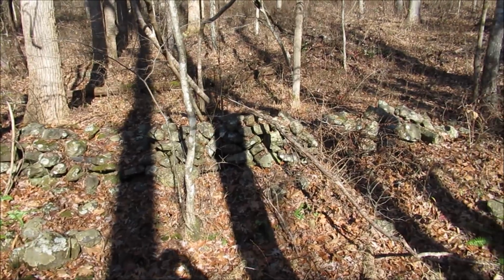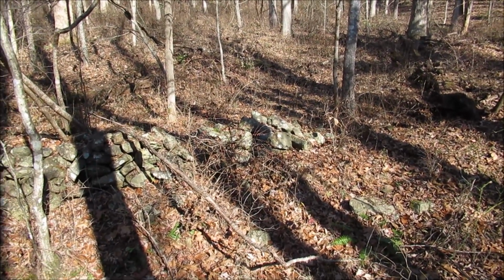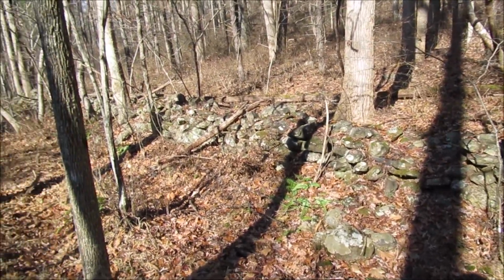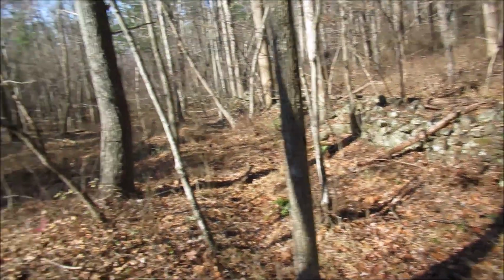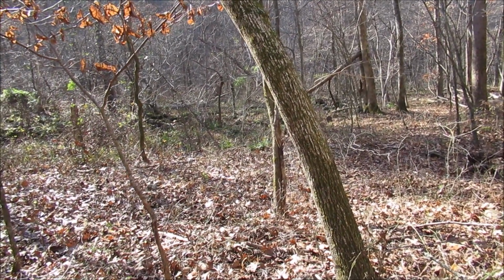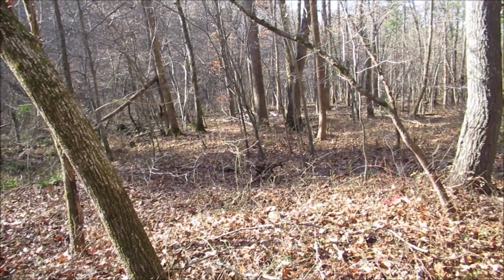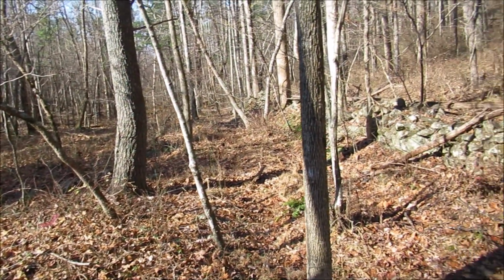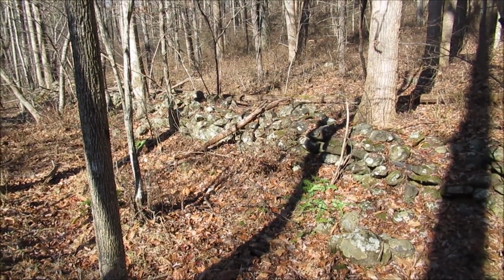Okay, now I'm starting to see a stone wall here. It starts right there. I'll mark this spot, and then I'm going to continue on down this way, so we'll just see how far down this wall goes. The creek is over here. These days it's more like a swamp zone instead of a well-defined bed where the water goes. But let's follow this on down. I'm heading down towards my waypoint 3.